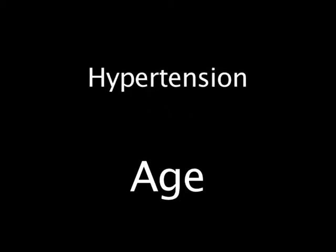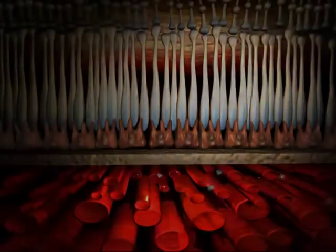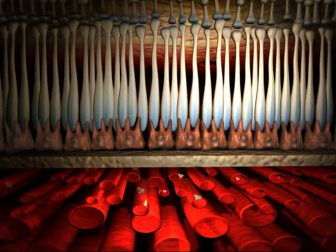Because of the aging process and various environmental factors such as hypertension, atherosclerosis, continued sun exposure, and heredity, blood nutrients cannot reach the retina. Three various developments may occur.